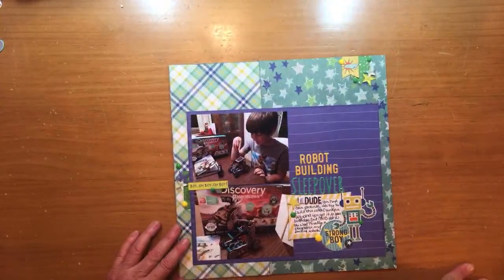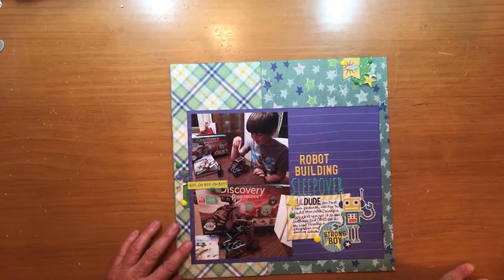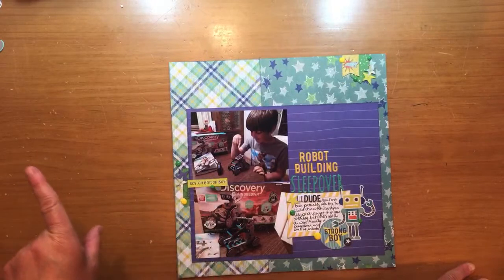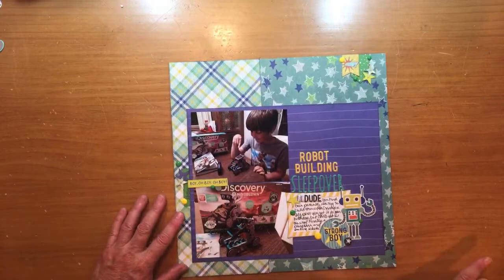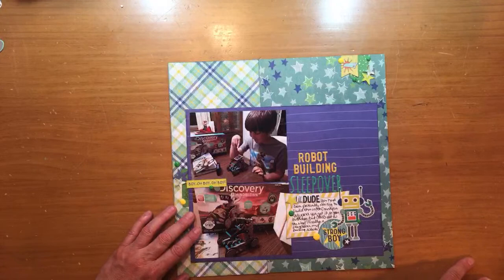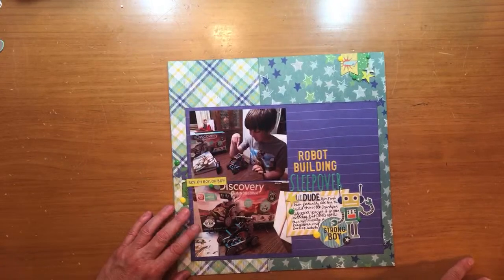So this one is a photo of my grandson, and he had gotten this for his birthday in January, and then from his grandpa that you saw in one of the pictures with my granddaughter. And they were going to build this together, and then COVID happened, and he didn't get a chance to do it. So finally in May, he was able to do an overnight with him and get it done.